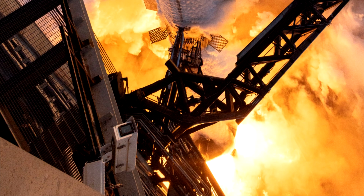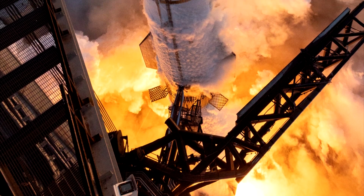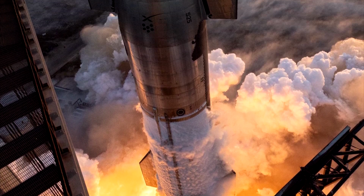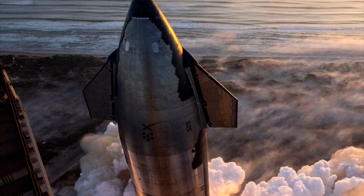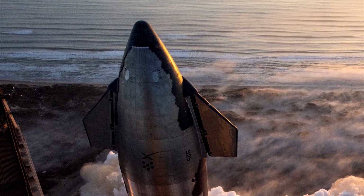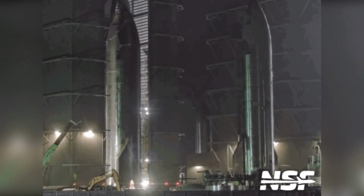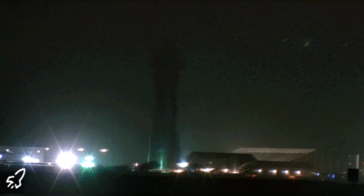The second integrated flight of the SuperHeavy rocket with the Starship spacecraft took place on November 18th. Not even a month later, SpaceX began preparations for the third flight of the tallest, heaviest, and most powerful rocket in history. On December 13th local time, Starship 28 headed to the orbital launch pad.